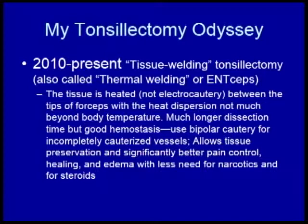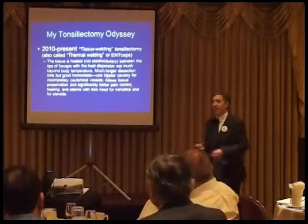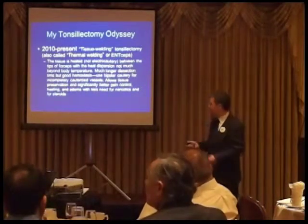But the technique is the tissue is heated with a heating element. It's not electrocautery, and the heat dispersion is not much beyond body temperature. In my hands, it's a much longer dissection, because I'm preserving a lot of tissue, but there's good hemostasis. I actually use a bipolar cautery for any incompletely cauterized vessels with this technique, because the blunt tips really don't catch the vessels very well.